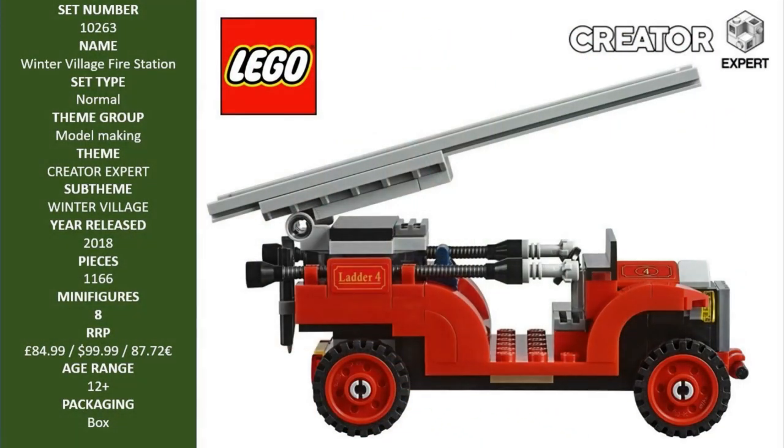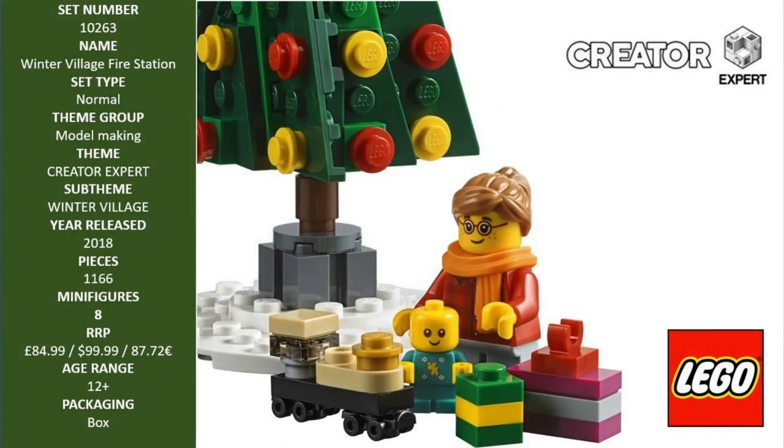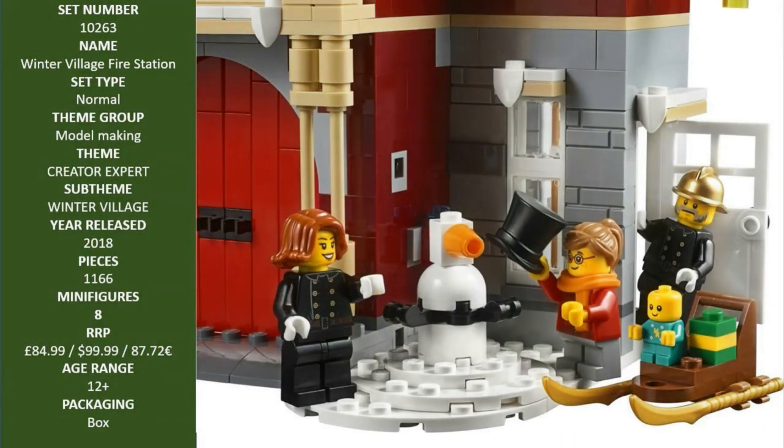2-level Winter Village Fire Station comes with an array of brick-built details, including a detailed facade with decorative columns, ornate windows, large red garage doors, and holly decorations, plus an ice skating rink with firefighter statue, decorated Christmas tree with transparent star, sleigh, bench, lamppost, and a Lego light brick. Also includes a classic red fire truck with a turntable, ladder, hoses, toolbox, and deep tread tires.